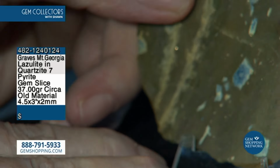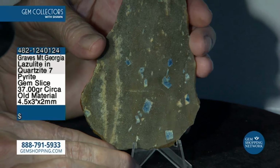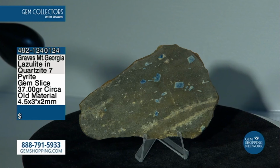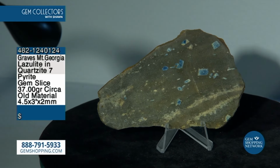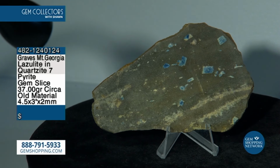That can be displayed in multiple different ways, a classic, beautiful specimen and representation of Graves Mountain lazulite in the quartzite. Now remember, it can be found in a quartzite combination like that, or by itself, or it can be found in a material that is not so pyrite oriented. Beautiful, nevertheless. I have an excellent opportunity on this one. Sale price this guy at Ready Set, only $38. Only $38 on that. And the cabochons that were cut.